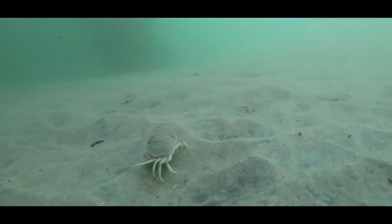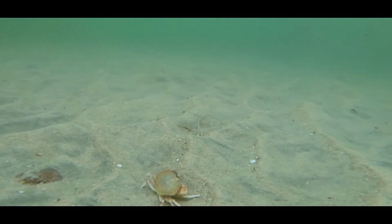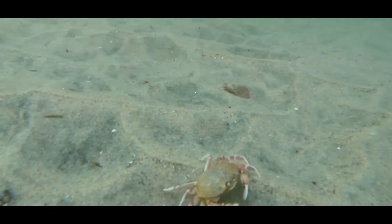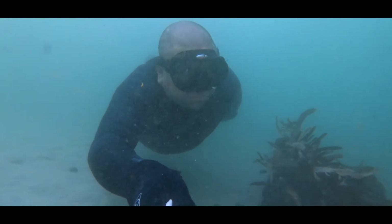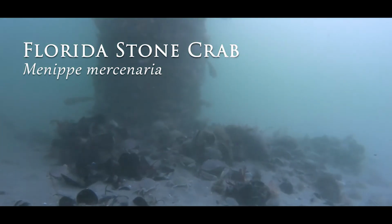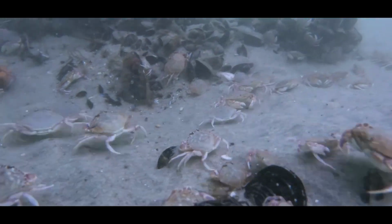Through the murk and low visibility, I noticed these small crabs running around, popping in and out of the sandy bottom. There were more and more of them as I got closer to the piling. And at the bottom of the pilings was Crabby City. I think these are Florida stone crabs, but I'm not sure. And they were all extremely busy eating the mussels that had been knocked to the bottom.